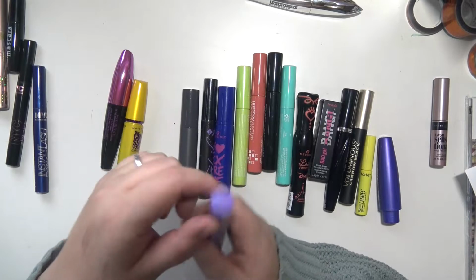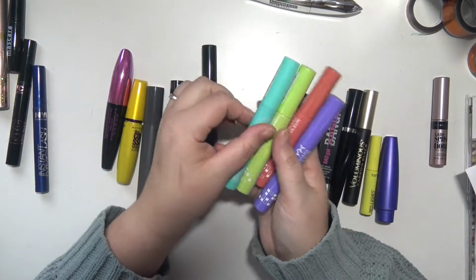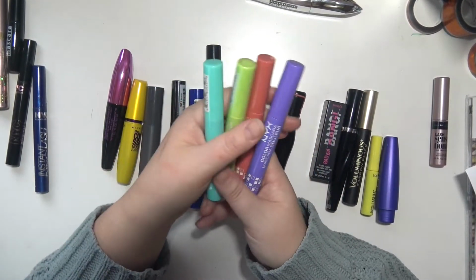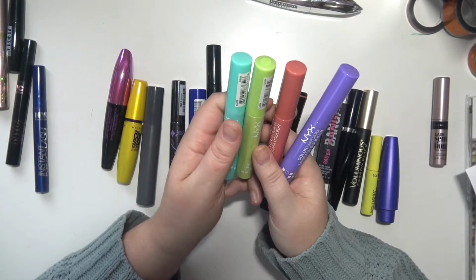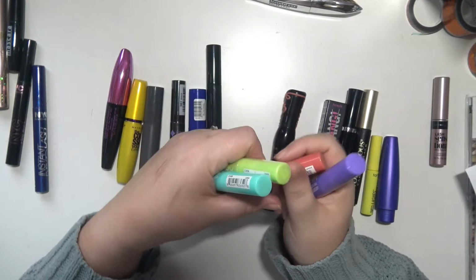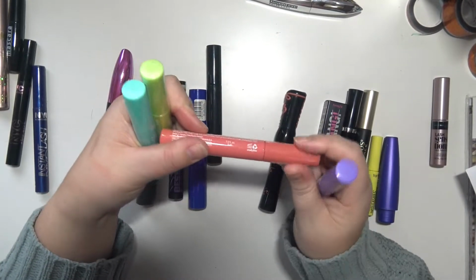I think I'm going to pass on my colored mascaras, just because I don't ever remember. It's the same as the glitter one. I don't really ever remember to reach for them. This green one's not even open. But they're really fun. It's just not something I ever remember to reach for.